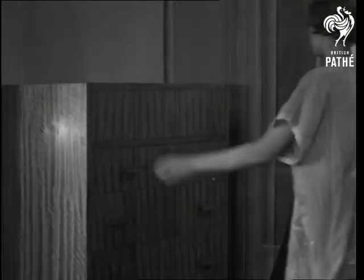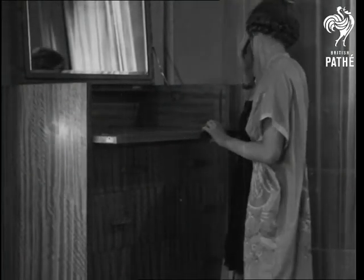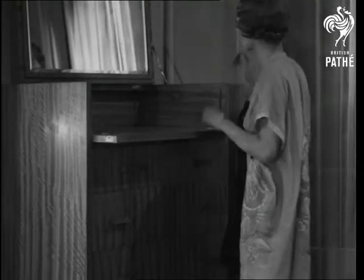Woman today demands practical things that are attractive as well. These two facts influence the modern designer and produce furniture that is as distinctive to our age as antimacassars were to the Victorian.